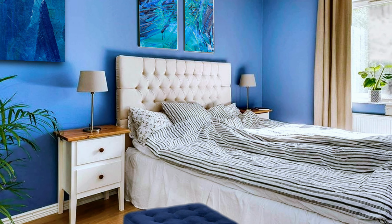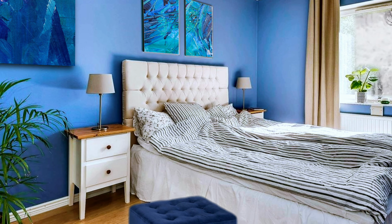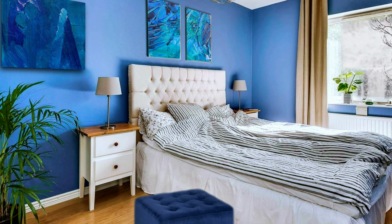Beautiful small bedroom in blue, white and beige color combination. Charming home interior decor with a peaceful and serene look.